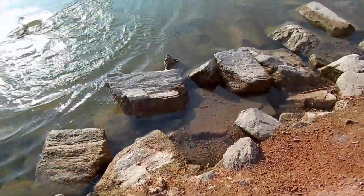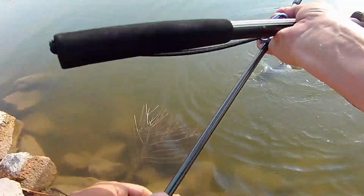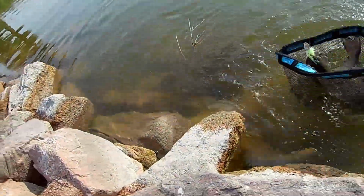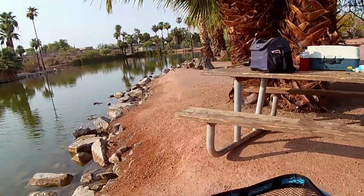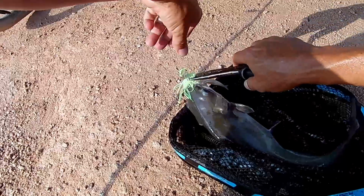That's a good start, just like yesterday, right off the bat. Get a fish. It is a catfish, I believe. It is another catfish. A catfish, my second catfish on a chatterbait. Well, I'll take whatever I can get. It's always a good start. Look at that, right off the bat.